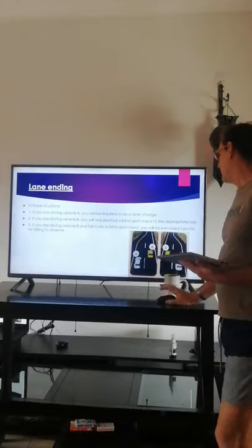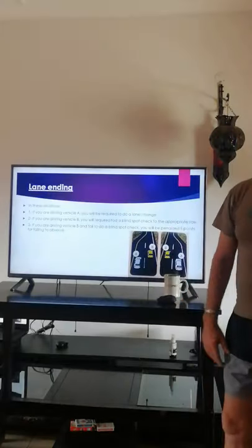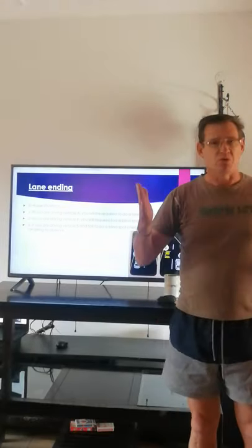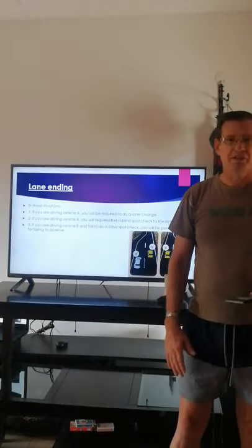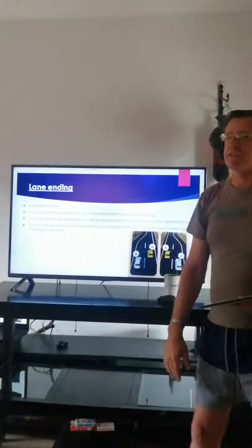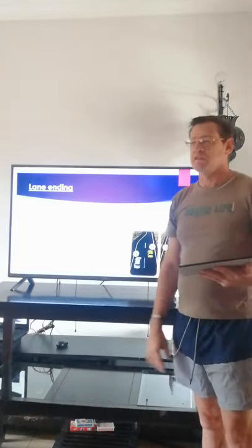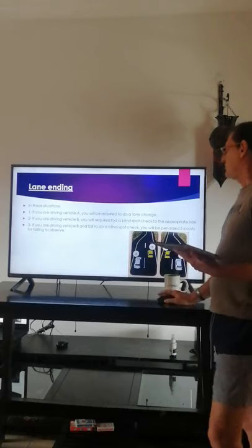Right, in lane ending, guys, how many times have you been in a car? You're standing on a lane, everybody wants to see who's the fastest guy to the line so that I can be in front of the other guy. Guys, it happens every single day. Please be patient on the road and use a little bit of your brain and see how you actually need to do this.